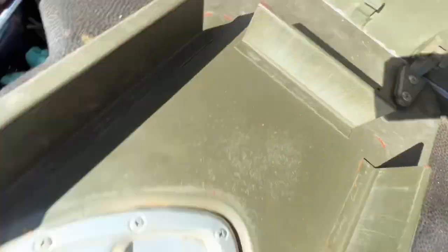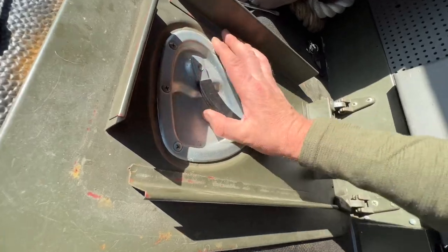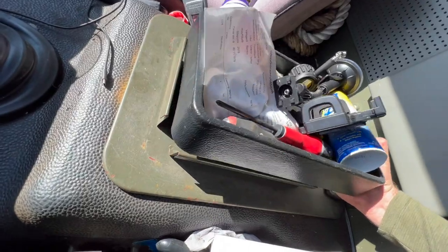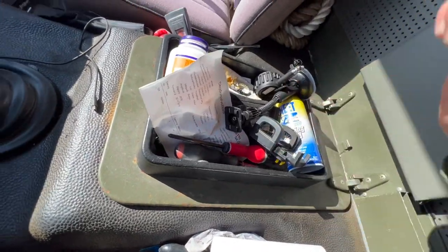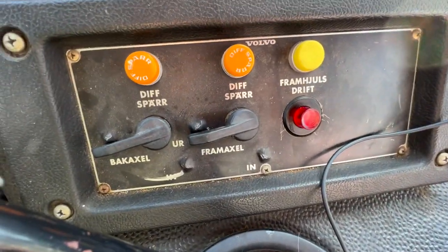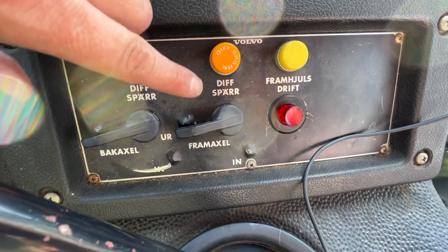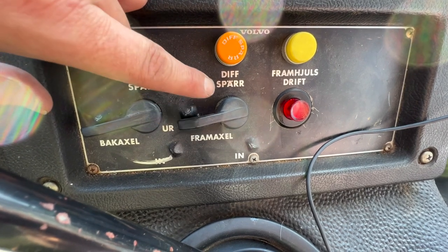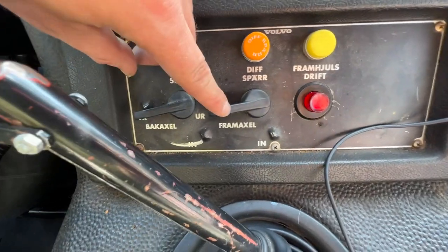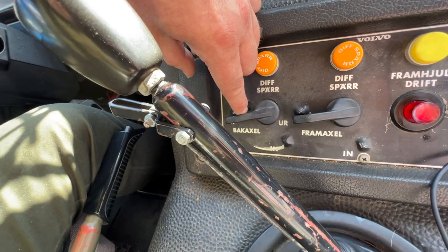Hooks up to these hooks, then you close it with this lever here, and then there's like a little box for all kinds of things. Then you have the controls for the drives, framhjulsdrift. That means the front wheel drive. You have the lock for the differential in the front axle, and both the rear axles will lock together with this one.